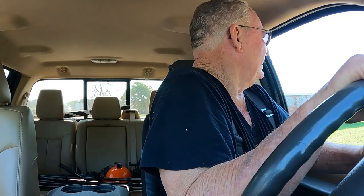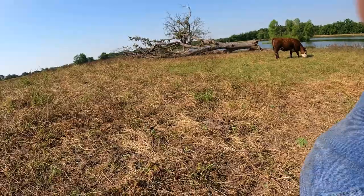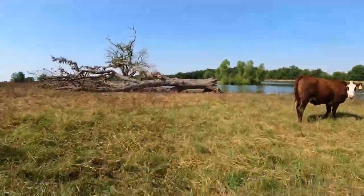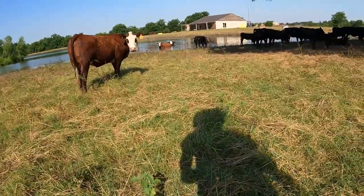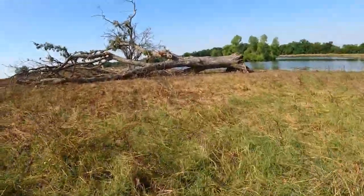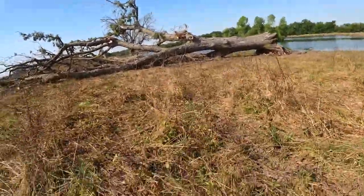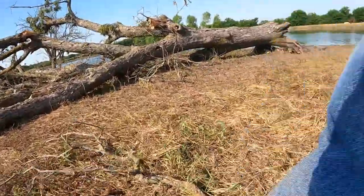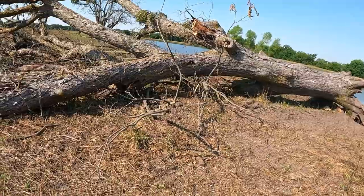There it is. There's a big one. Cows everywhere. How we doing, cows? Well, you guys got it made, haven't you? Found you a shade tree, a tank to go cool off in. That is one right there.